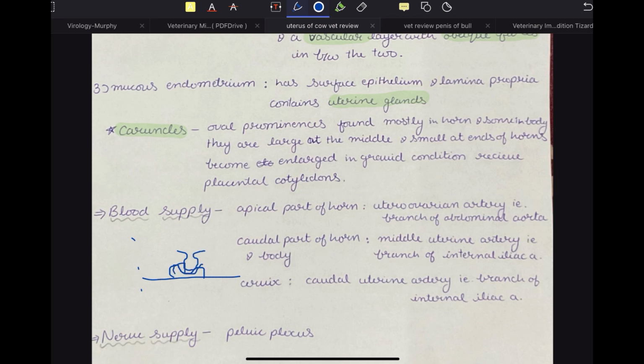So the caruncles and cotyledons, these 2 structures will join together. So this is basically the connection between the pregnant mother and the fetus. So caruncle on the mother side, fetal cotyledon or the placental cotyledon on the fetus side. Okay, they are oval prominences, and they are very small in non-gravid uterus, but when there's a placenta, they will become enlarged and they will be filled with blood vessels.